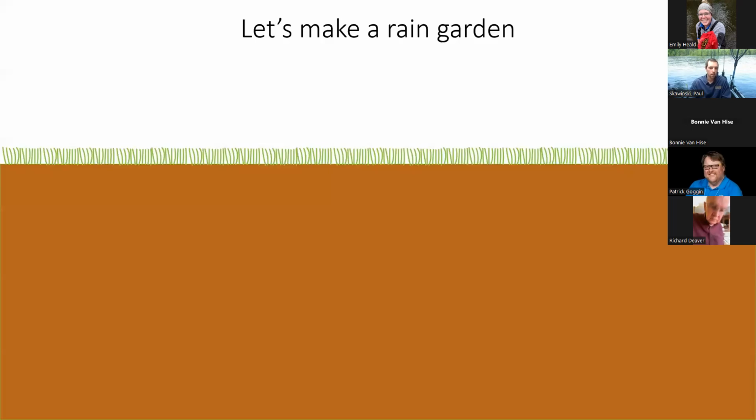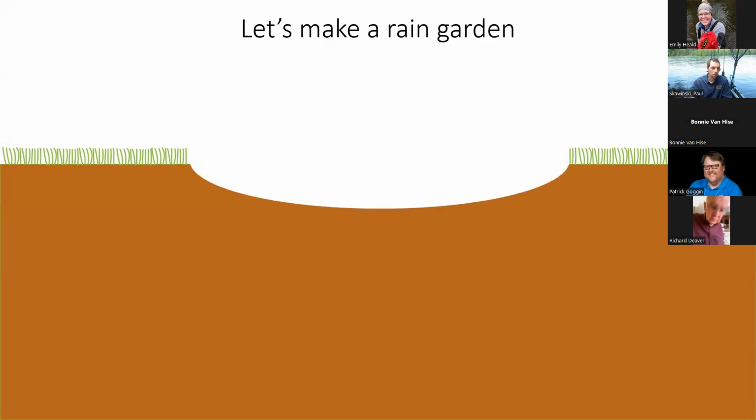So let's make a rain garden here. We're going to start with this. We've got a flat landscape full of turf grass, like many developed lots. We're just going to dig a hole. We're going to take some soil out, get rid of that turf grass, and create a depression that we can direct some water to and allow it to soak into the ground.